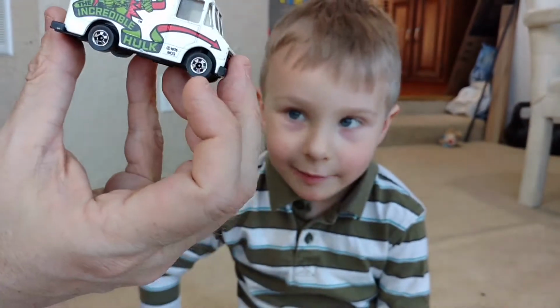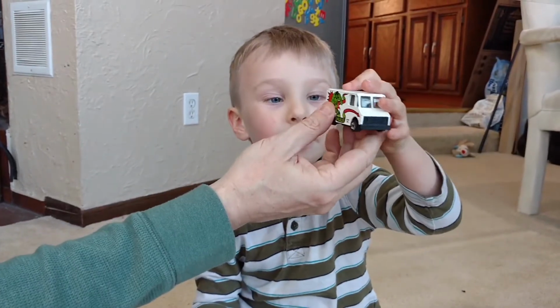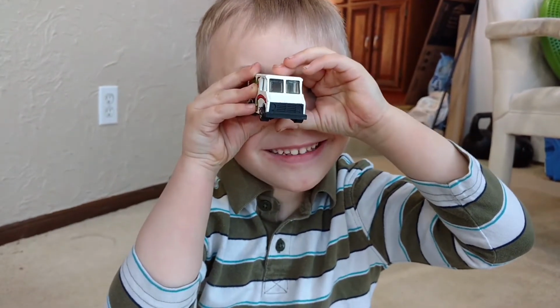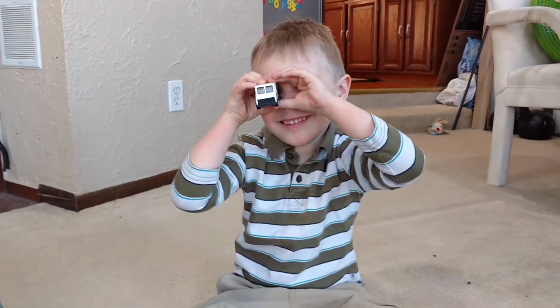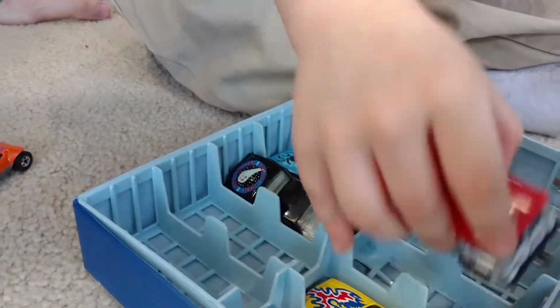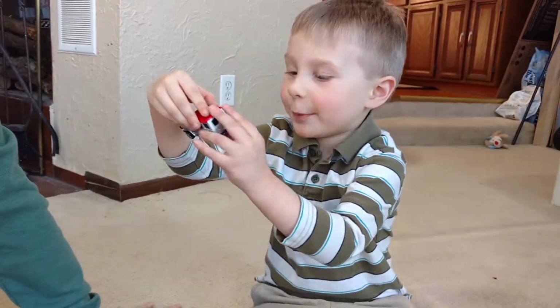Ooh, and you know what? What? Oh, look at that. That's in the back of Hulk's van. Look in there. Hold it up to your eye. Hulk right there. There's Hulk in there. Yes. Yeah, what do you think? Good.